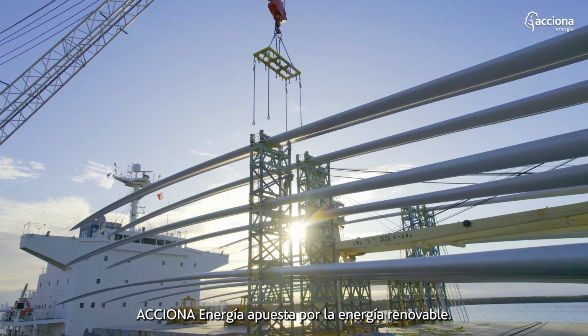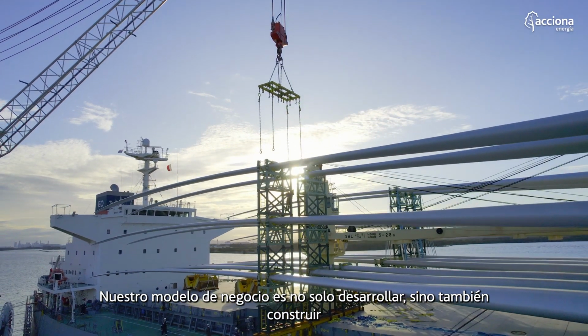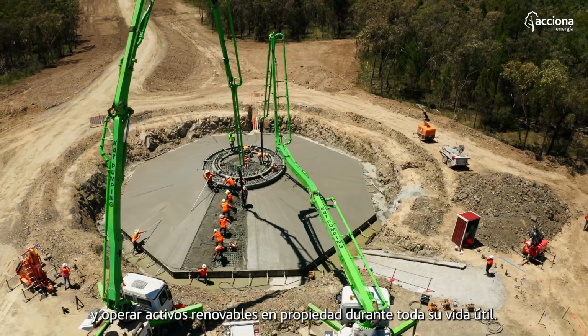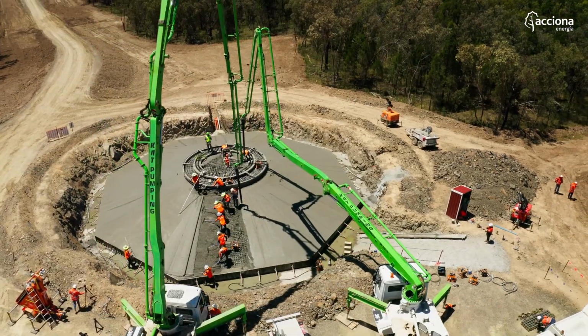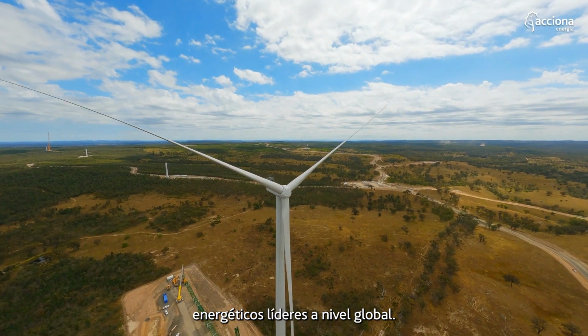ACCIONA Energía is committed to renewable energy. Our business model is to not only develop but also to construct, own and operate renewable energy assets for their lifetime. And we see Australia as one of the leading energy markets globally.